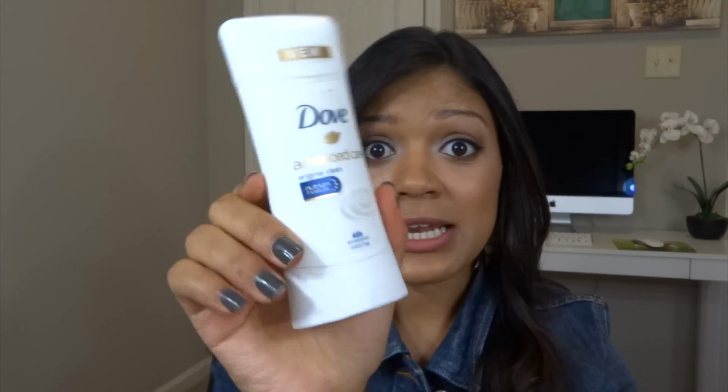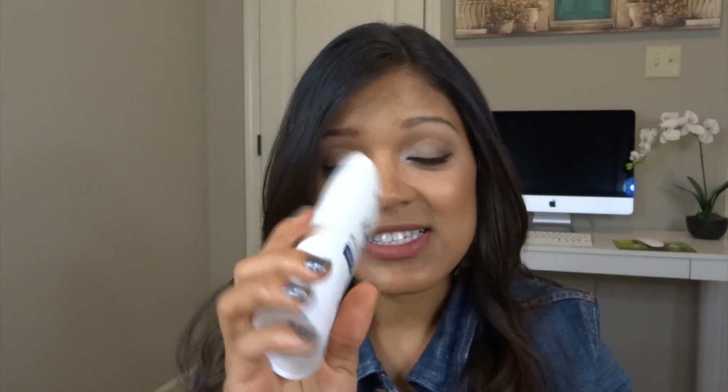So my last favorite is the Dove Advanced Care Original Clean Nutrium Moisture Deodorant. This is 48-hour wear, which I would never recommend that anybody wears deodorant for 48 hours without showering. It's just not gonna work. But I don't need it for 48 hours. I just need it for maybe 12-ish hours. But anyways, I really, really like this deodorant.